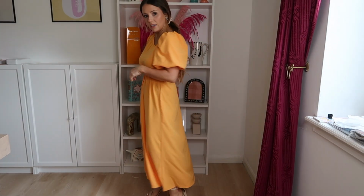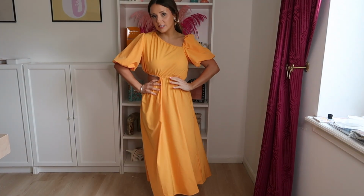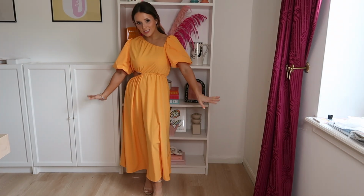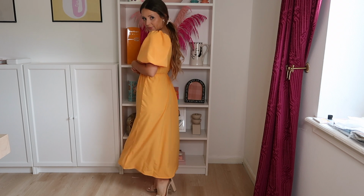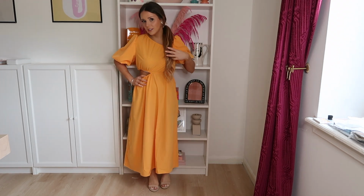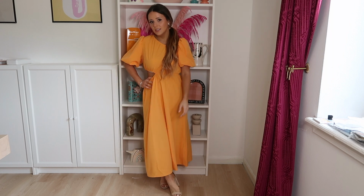I feel like you can see how bright and neon it is in this lighting. I just wanted to show you all a second look. Let me know what y'all think it's missing, or if it's just me. Like if you like it and you would wear this to a summer wedding. So I don't think I would.